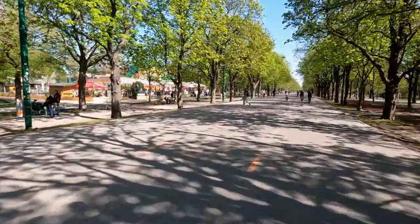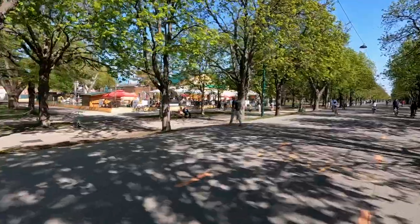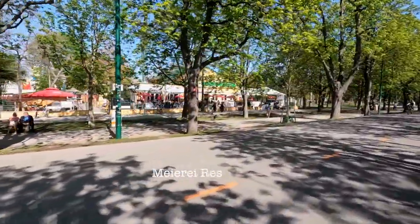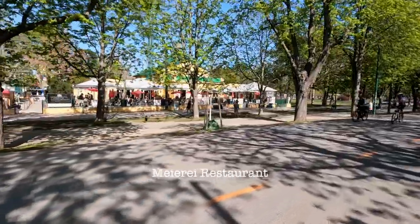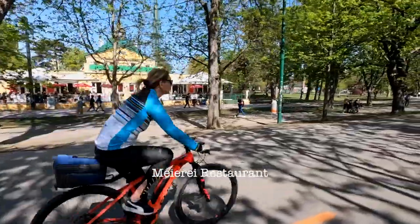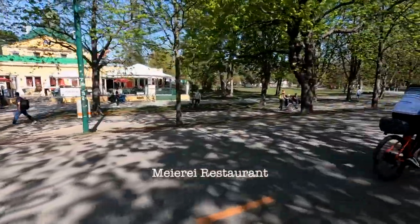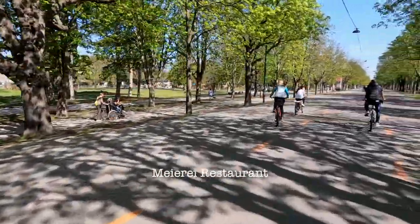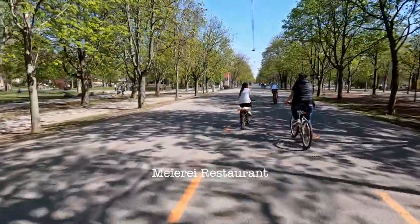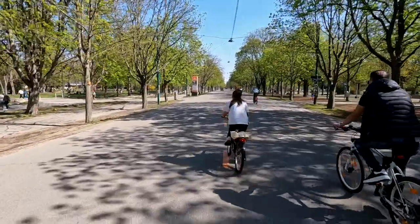And here we already see the first restaurant. I like this architecture and the colors. We call it the Meierei, and it's a really nice place to sit outside, especially in the summertime. So let's go a little bit faster.